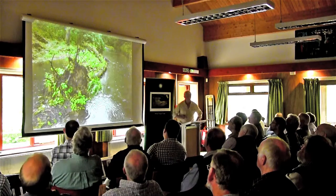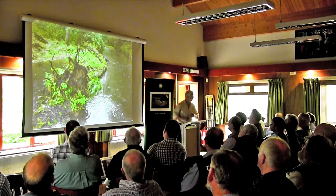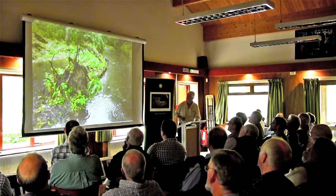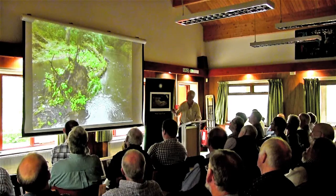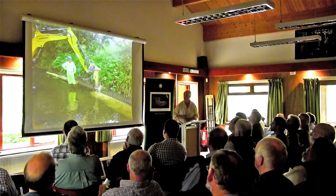So there was some good habitat there. Incidentally, out of my 3 talks, this is the only bit of woody debris you'll see. This is a woody debris-free talk. But there were little bits of habitat there, and you can see at the top of the picture there's quite a lot of gravel in this channel that's just washed down and sits on top of the concrete. But there's obviously no lateral or vertical scour.